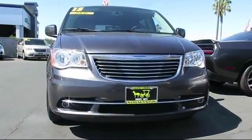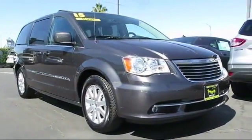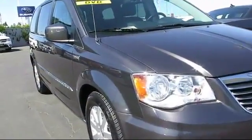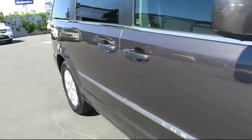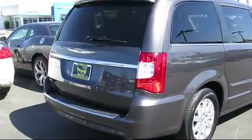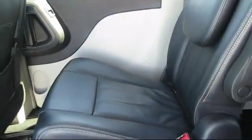And here's another great example of one of our quality pre-owned vehicles that has been through our rigorous inspection and reconditioning process and is equipped with keyless entry, park view rear backup camera, roof rack, steering wheel controls, touring suspension, air conditioning, traction control, CD player, power windows, side airbags, and has less than 40,000 miles on the odometer.